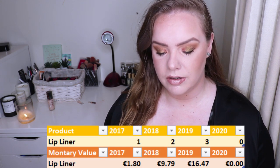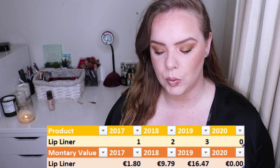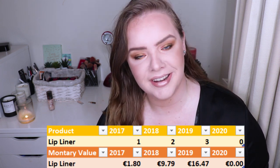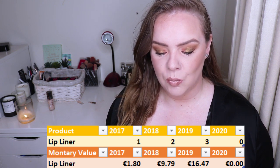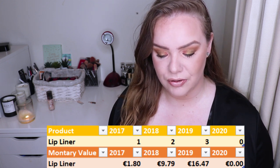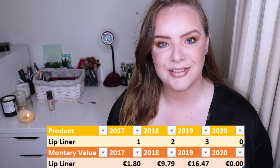So first category is lip products. For lip liners, in 2017 I used 1, in 2018 I used 2, in 2019 I used 3, and in 2020 so far I've used none. So for lip liner I used €1.80 in 2017, €9.79 in 2018, €16.47 in 2019, and nothing in 2020.